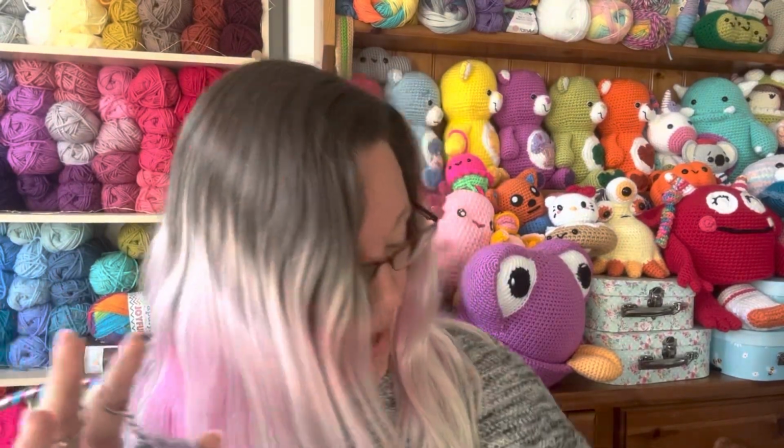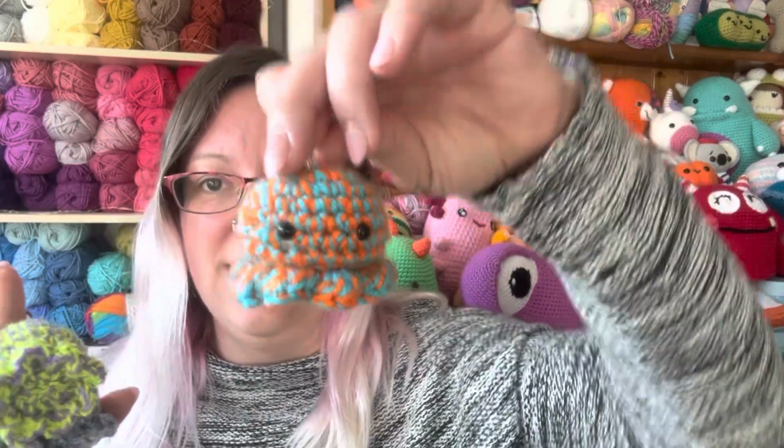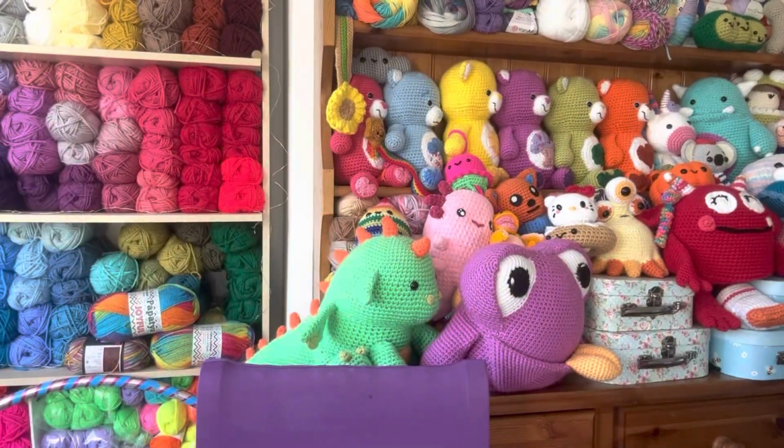And then I made some more. So I used some of my neon yarns. But, oh no, she's fallen. I'll get it in a second. I've got this one, and I've got this one. The cat's got it. Oh, it's all hectic here. And this one, let me just grab the one that's fallen on the floor.